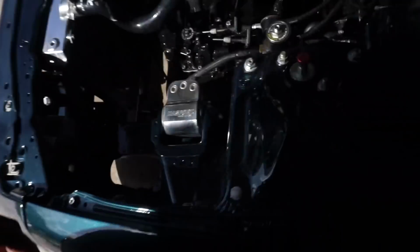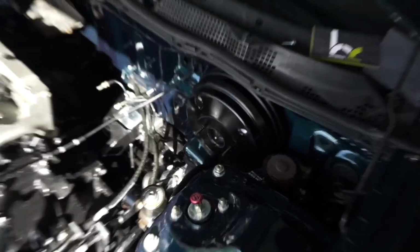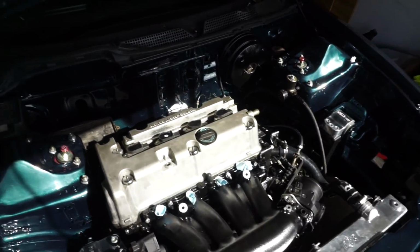Sorry for my lack of filming. I did try to film it, but I had to remove the fuel line, and I was getting kind of annoyed because the brake booster wouldn't go on, and I didn't want to scratch the engine bay. Anyway, got the brake booster on. I did paint it, so that's why it kind of looks weird. I mean, it looks okay. The black complements the green.